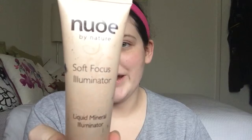Something I don't normally do is I'm applying an illuminator underneath my foundation. It's the Nude by Nature Soft Focus Illuminator. Squeeze a bit out onto my hand and rub it in between my fingers. This gives me a bit more of a tan, I think, and obviously illuminates me.